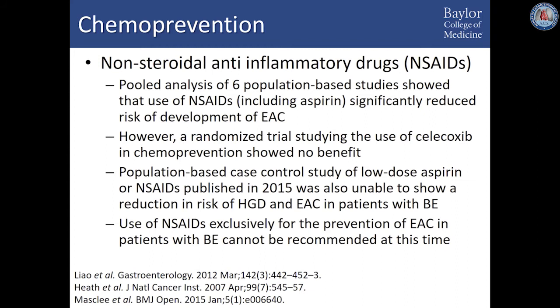Moving on to NSAIDs, a pooled analysis of 6 population-based studies showed that use of NSAIDs, including aspirin, significantly reduced the risk of development of esophageal adenocarcinoma. However, a separate randomized trial studying the use of celecoxib in chemoprevention actually showed no benefit, and another population-based case control study of low-dose aspirin or NSAIDs published in 2015 was also unable to show a reduction in risk of high-grade dysplasia and EAC in patients with Barrett's esophagus. So the use of NSAIDs exclusively for the prevention of esophageal adenocarcinoma in patients with BE cannot be recommended at this time.